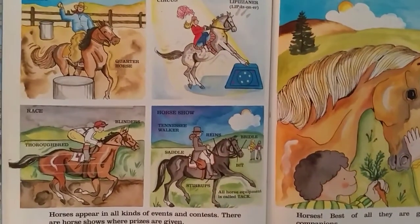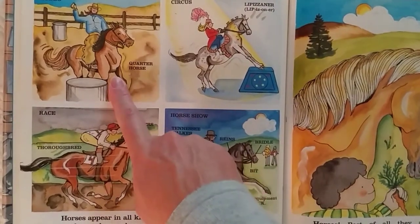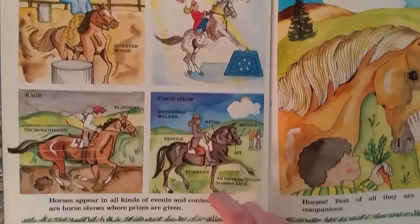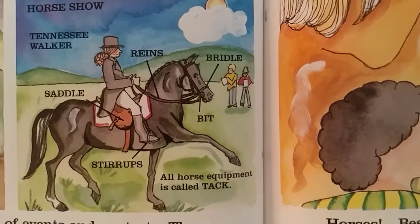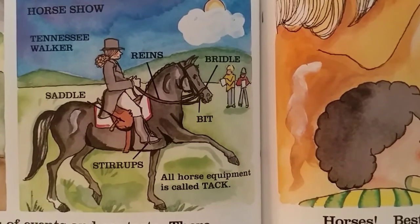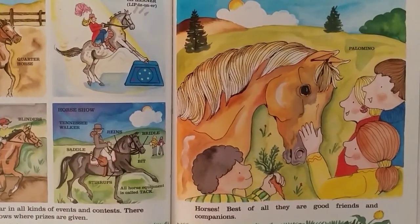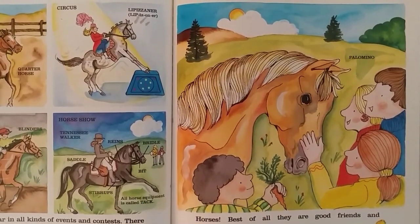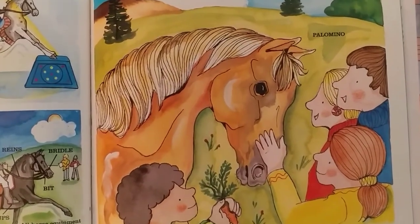Here's some more special horses. We've got a rodeo horse here, a circus horse. This makes me think of Pippi Longstocking. And then here we have a Tennessee Walker. A Tennessee Walker is special because of its special type of gait, and they're often used in horse shows. Pretty cool. Horses. The best thing of all about horses is they are good friends and companions.